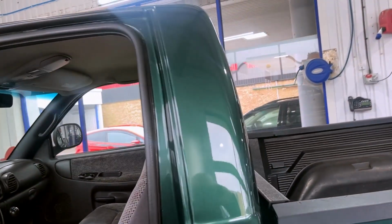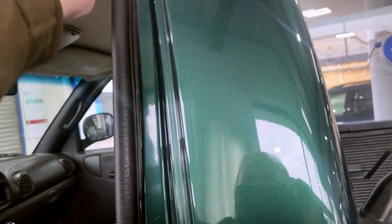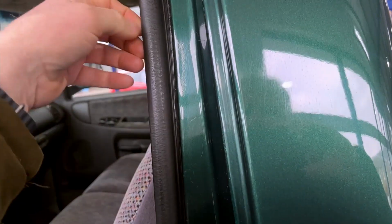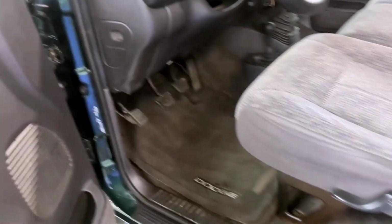So we've given it a wash, and where we've rebonded this, it's not looking perfect, but it's made those rubbers go again. We've put the stuff on there to make them soft, and we haven't seen any water come in, but I do think it needs a proper monsoon to go through. Unfortunately, we just haven't had one.